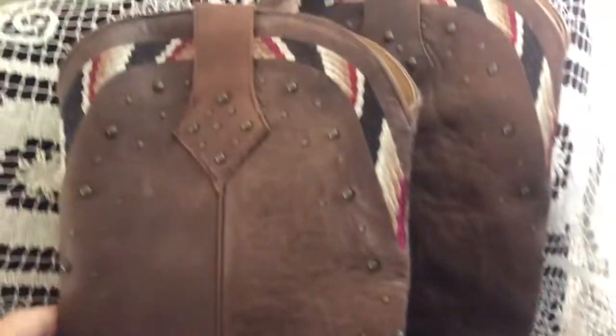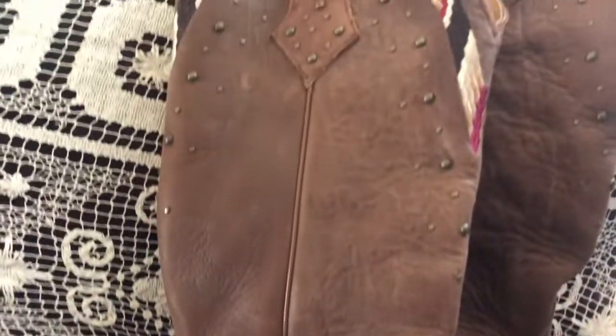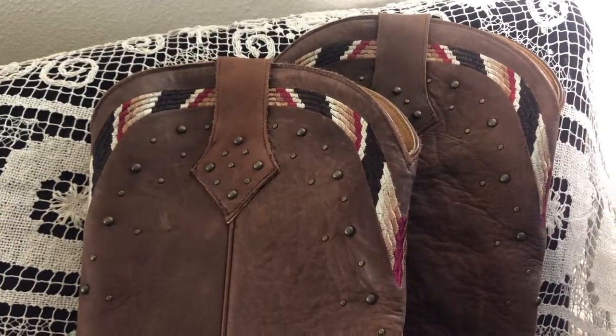And these are in good condition. You know, they're really nice leather, embroidered, studded. Yeah, they show a little minor wear, but good shape on those. And I priced those at $75.